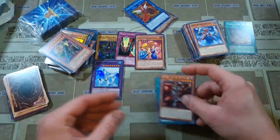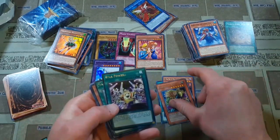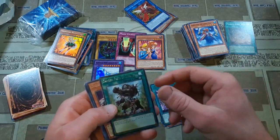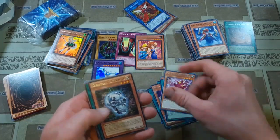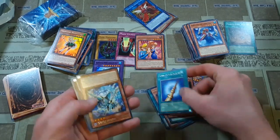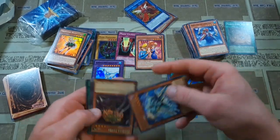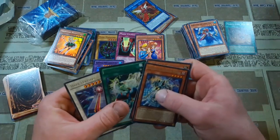Now we're getting into some Magistus stuff. Looks like we might have more Genesis Impact stuff coming at us. This is Rising Rampage, Dark Neostorm. Yeah, not too bad though. Genesis Impact, okay. What do we all got? We have a Horn of the Unicorn from SRL. That's not too bad. A Keeper of Dragon Magic. Yeah, just some junk, just some stuff.